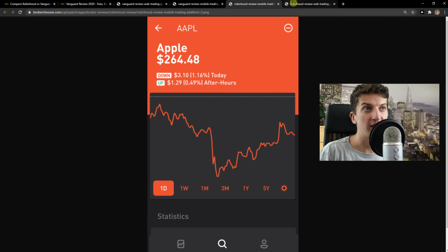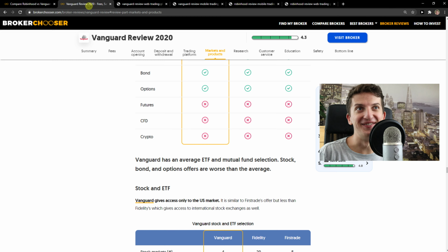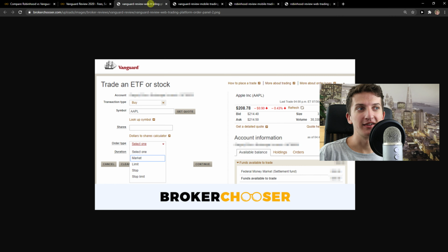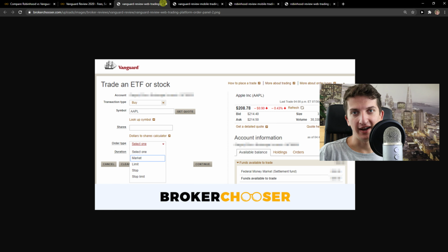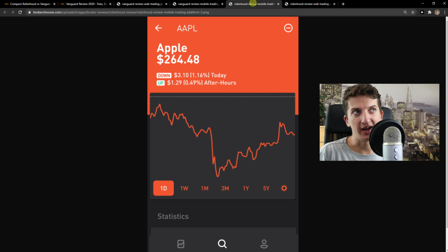How does the trading look? So Robinhood looks like a video game. You can see it for yourself. It's like a video game. Now, Vanguard is like the old guy who has wisdom. I don't know how to define it, like a magician, right? It's all right. It's nothing perfect. It's nothing amazing, but it's all right. Robinhood is top-notch quality from the design standpoint of their application.